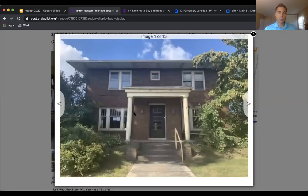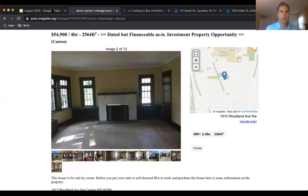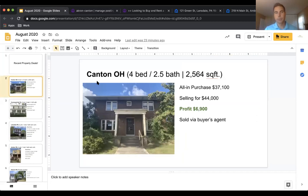This was one of those properties where we had a ton of interest from an owner financing perspective, but we ultimately ended up going with the cash buyer that the agent brought to the table. So that's an example of a Canton, Ohio deal that we've recently done. Any questions, guys?